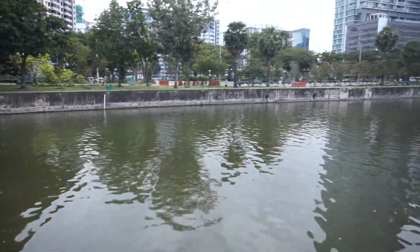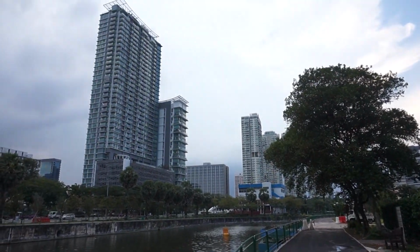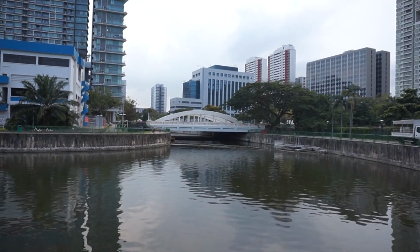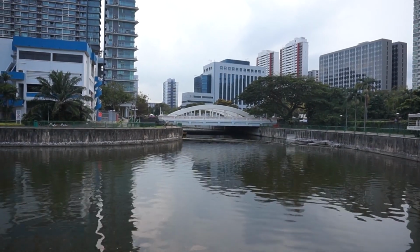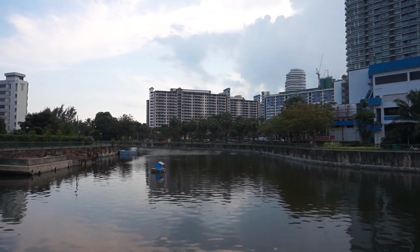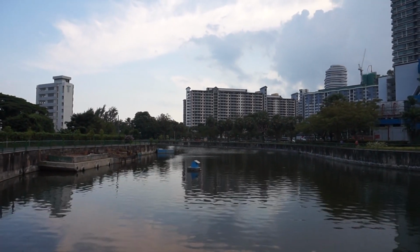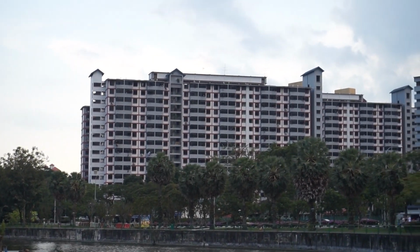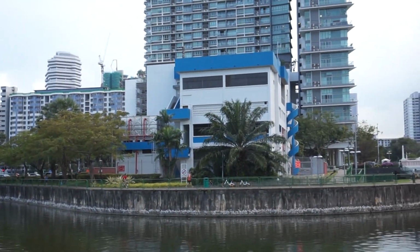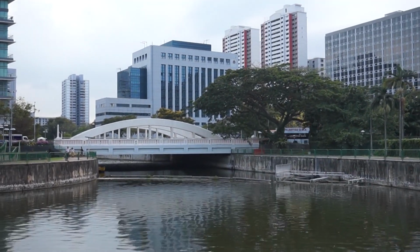And as you can see, the river itself runs all the way down that way, across some nice condominiums. And if you look up ahead, this is the Rochor River. And then behind there are some condominiums, and also further up there are HDB flats. These are the HDB flats near, opposite Golden Mile Complex. Next to Golden Mile Complex, and then there's this bridge here.